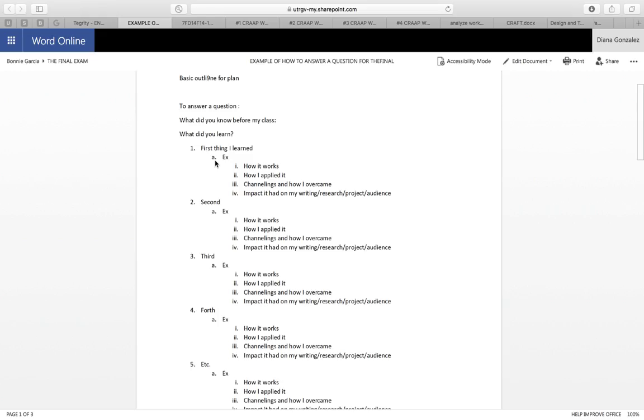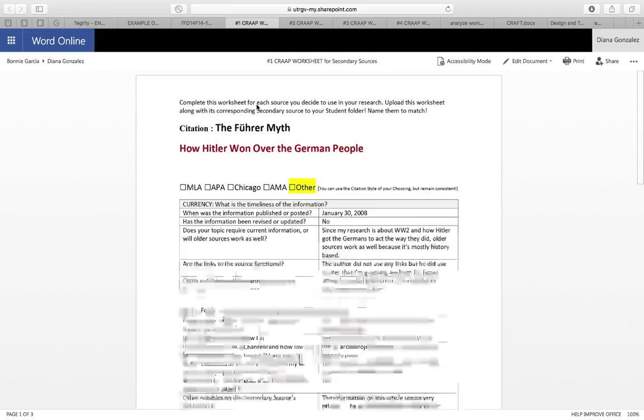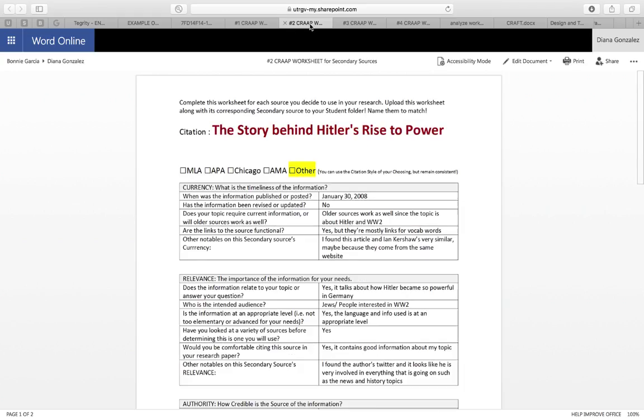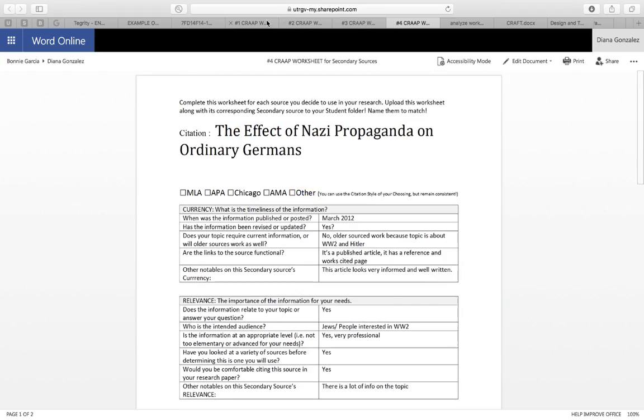Once we came up with the question, we started working on the process for getting our secondary sources, which this concept was new to me. This is the first time I heard about it. It's the first time a professor helped me work this way. So the first thing I'm going to show you is my first crap sheet, the thing you had to do. This was my first one, second, third, and fourth.